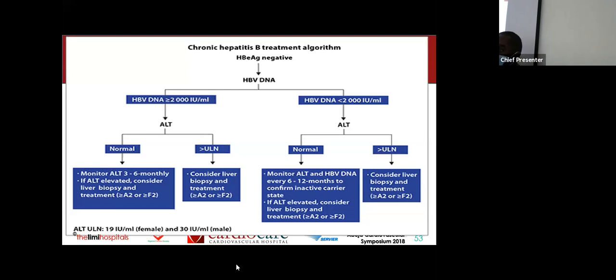But in patients that we are starting on Tenofovir, especially Tenofovir, you have to have a baseline urea and creatinine. I omit it sometimes, which is wrong, but most of the time I try to make sure I do it. And then we should do it 3 monthly.